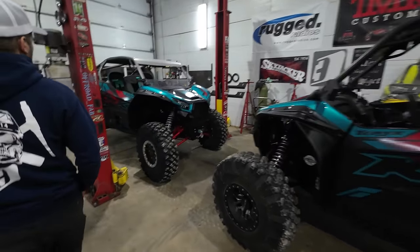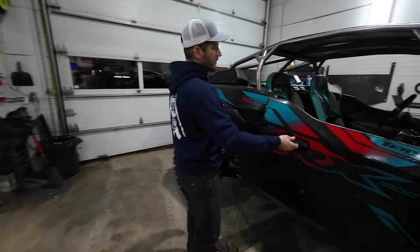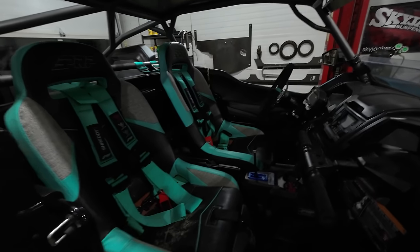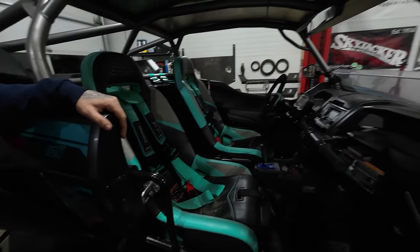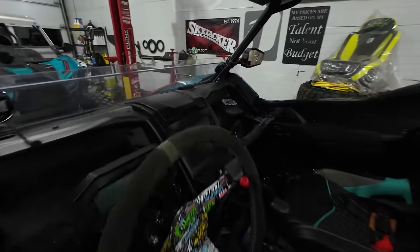And then on Mel's machine, she's got different PRP seats. Different layout, different color scheme, and she has the factory stereo. Oh, I guess yes, we didn't show mine. It's got the 7-inch Kawasaki 7-inch upgrade screen.